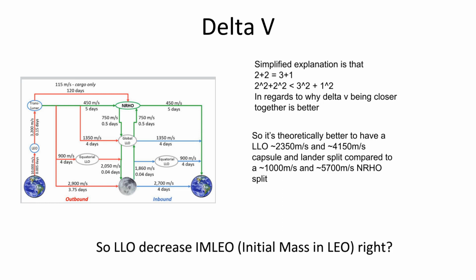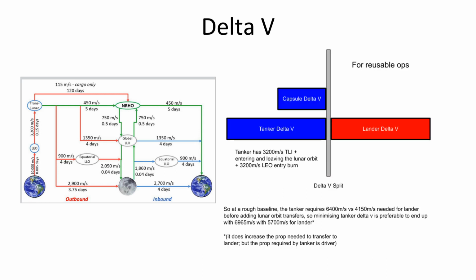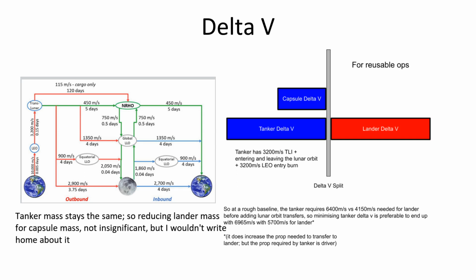Except, there's a very subtle thing, and that is that the tanker used to refuel the reusable lander also has to travel further. The tanker ends up being roughly the same wet mass regardless of the architecture. You don't end up saving on launches. So, you're just exchanging lander mass for capsule mass. This could be useful in the context of giving the human lander additional margins, but not a smoking gun. For certain landers, this doesn't even matter because of their inherent overshoot of the requirements.